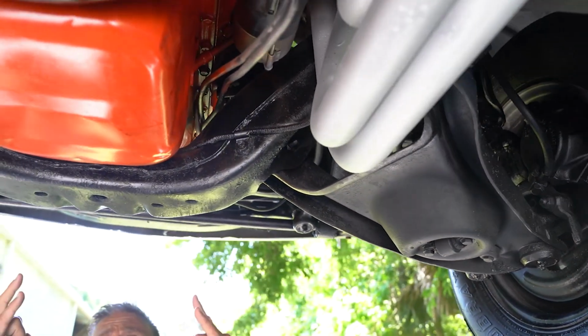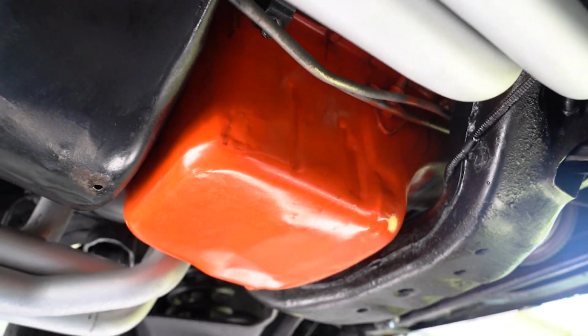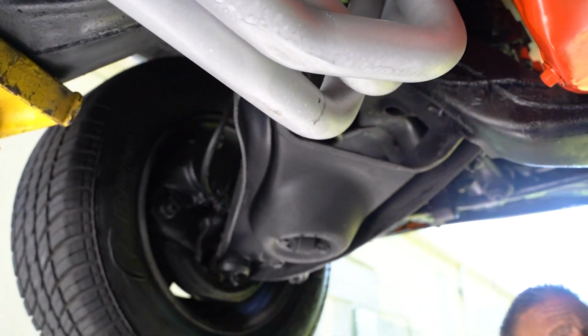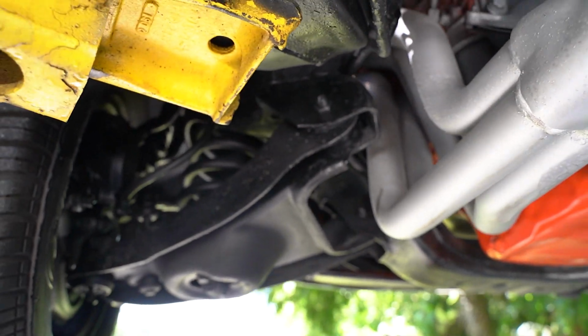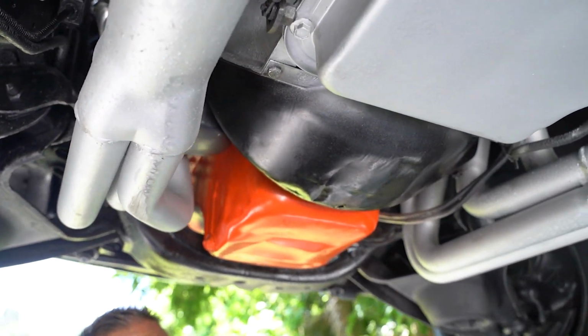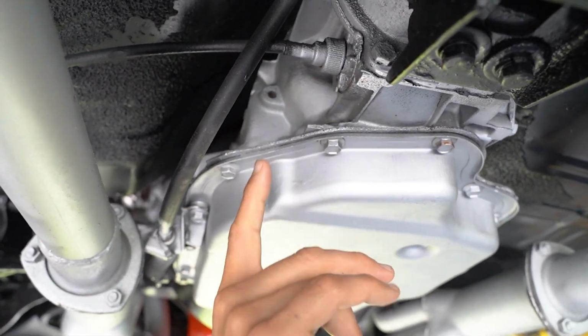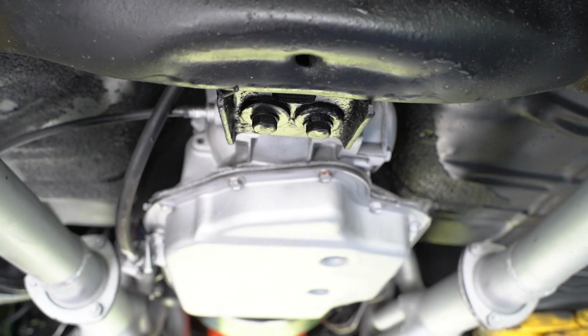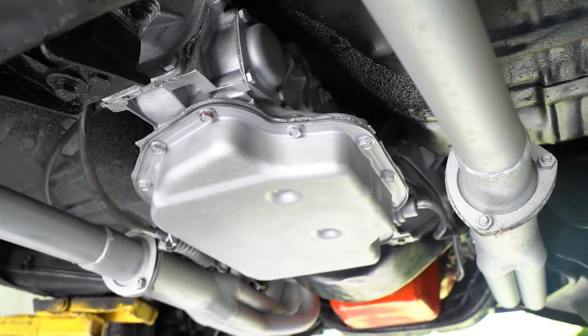Looking up at the sides of the block and the oil pan, they're nice and dry. I know it might be hard for you guys to see simply because there's a cross member and some dual headers, but it's nice and dry up there. Tranny pan's nice and dry. Speedo cable. You know, these things, if they want to leak, they leak in a couple different spots. Either the pan, the speedo cable, or the tail shaft seal. And this one looks dry in all three spots.